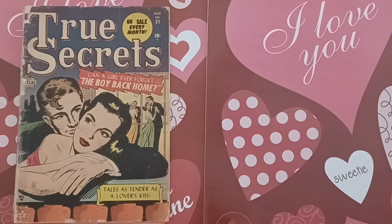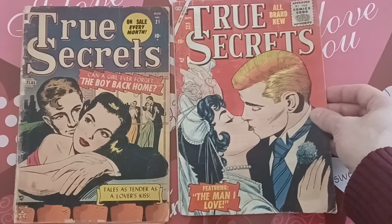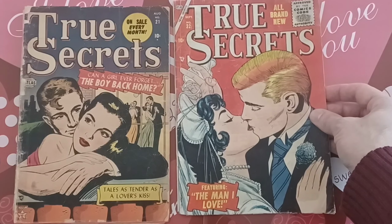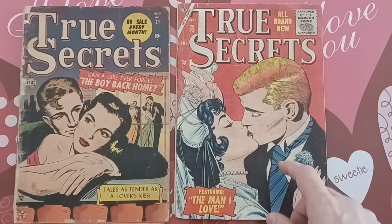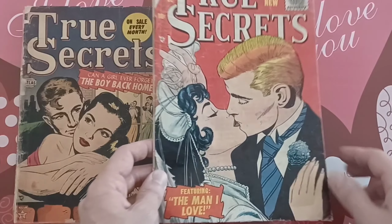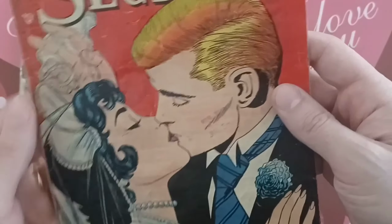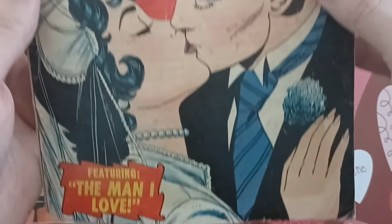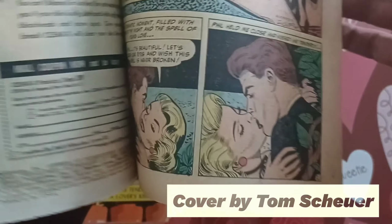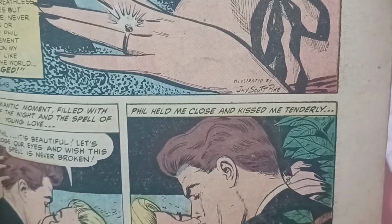Why not second a good thing with another one? And that is True Secrets number 32. And going a little bit more than dating and smooching to getting married. So the name of the title is I'm Engaged. And that's the book too. Another J. Scott Pike artwork, usually found in the interior and the bottom. Right over there we have the signature illustrated.